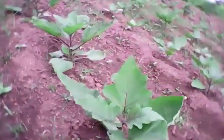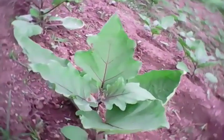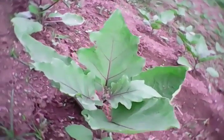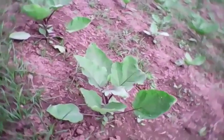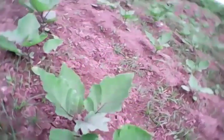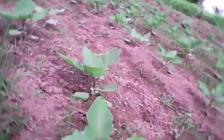According to the website, these seedlings have 65 days before you can harvest. So this is only 1 month and they already have flowers. Look at them. It's already big.